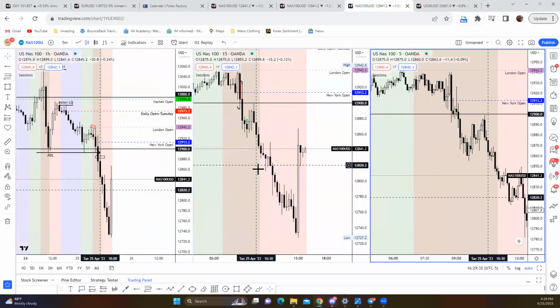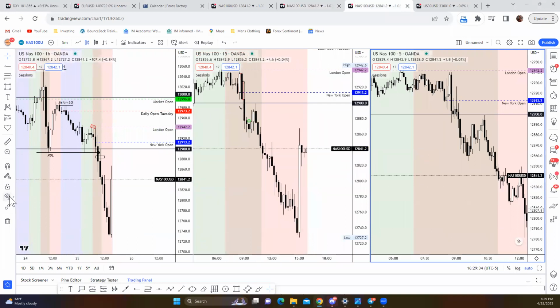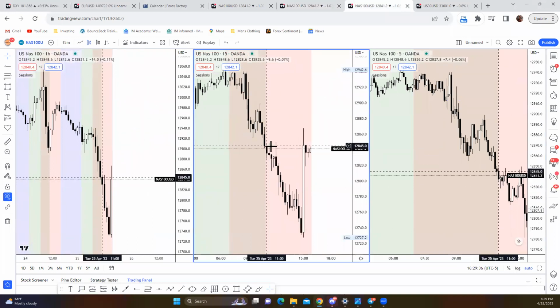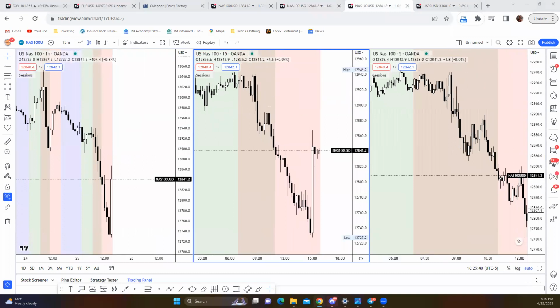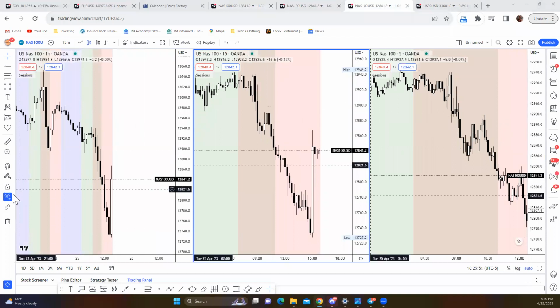And from the hour and the 15 perspective, it actually looked pretty good. I would say you guys can really see it right here when I pull over this other window in a second. Pull over on the 5 and the 1 minute, because that picture really shows up. Everything that we do is fractal, right?